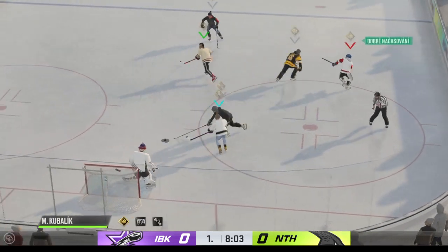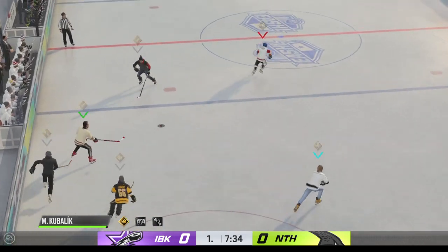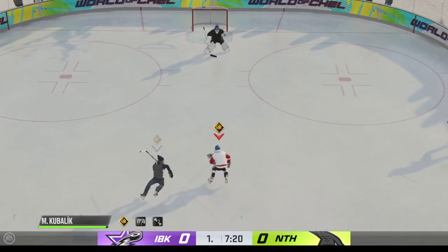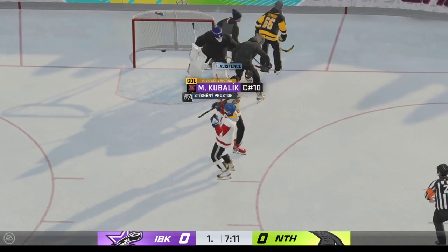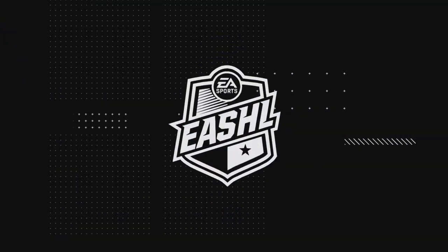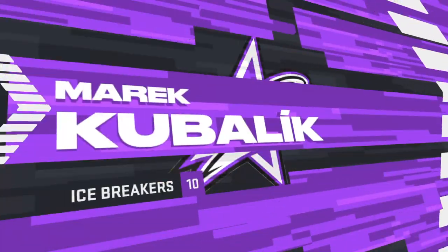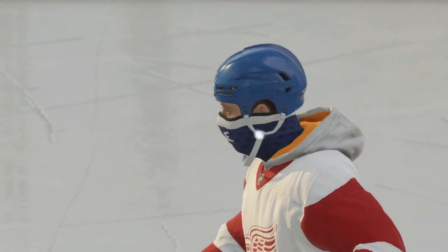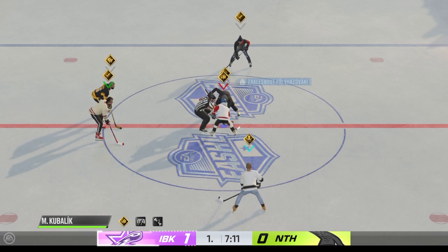The frozen biscuit is dropped and we are back underway here. Oh, a little cat burglar-like play with the stick. Nicely done. 1-on-1, scores! Wow, what a goal! Nice hands, great finish. Little short break and it's in the net. Looked like the goalie was expecting a deke. He got back a little deep in the net, and the puck beats him with the shot.